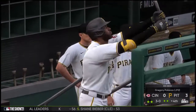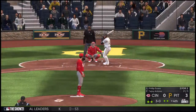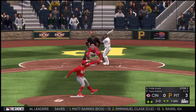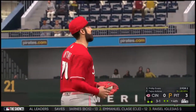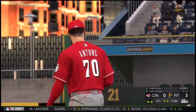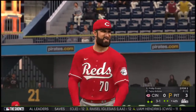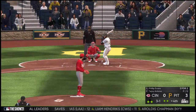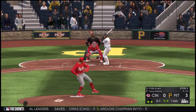Gregory Polanco would be next. 3-0 pitch is in there for strike one. 3-1 with 2 on, and this is where you got to be geared up for something to drive. I don't think you can just groove him one right here. You still have to try to make a competitive pitch. Hitters count all the way.